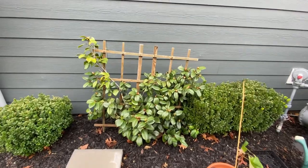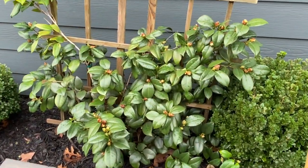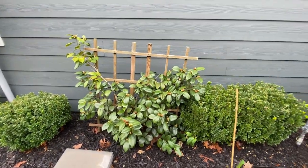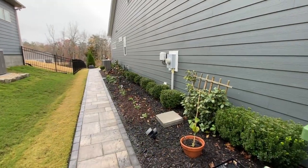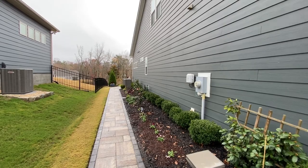This is another white camellia by the gate that's not bloomed out yet. I think this one just doesn't get as much sun. I hope it blooms for me. So this is what the skinny side yard looks like going down into the backyard there.